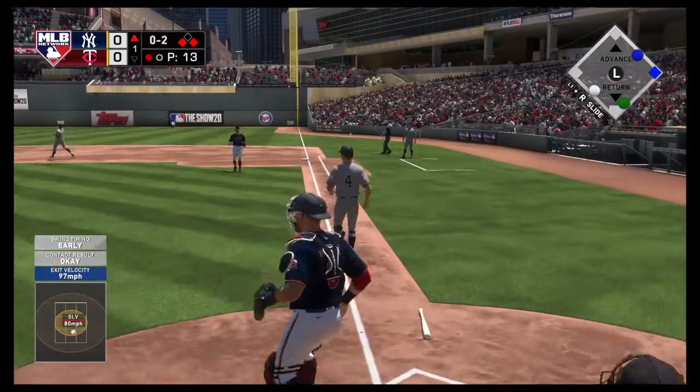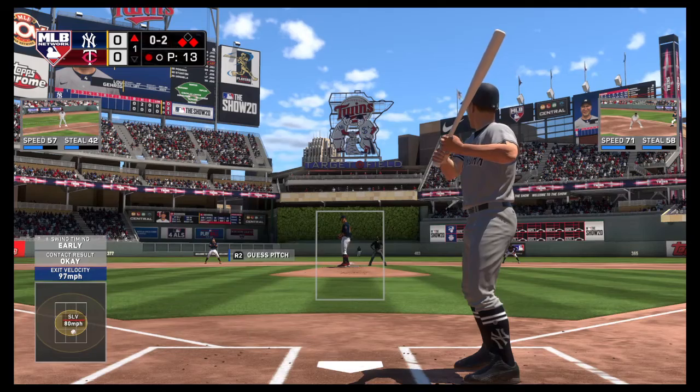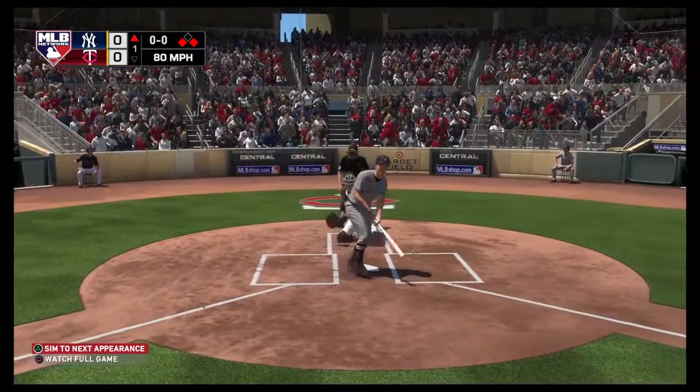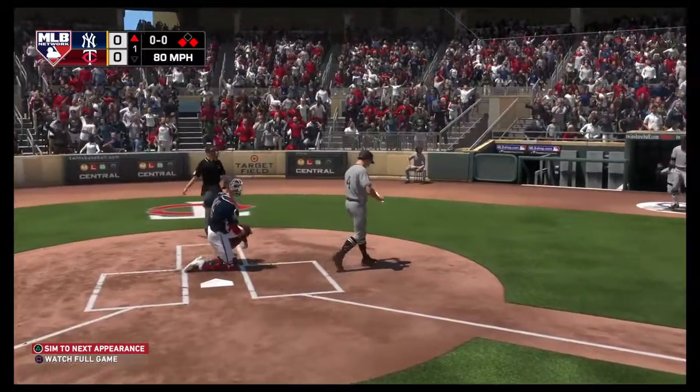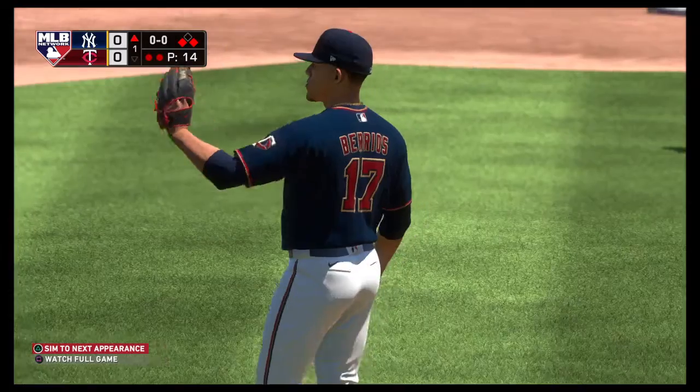Yanked on the ground down the line, but this will wind up foul. Still 0-2. Nothing in the 2-count, and the pitch. Swung on in the dirt for the third strike. Good job to corral this quickly as the runners hold on.